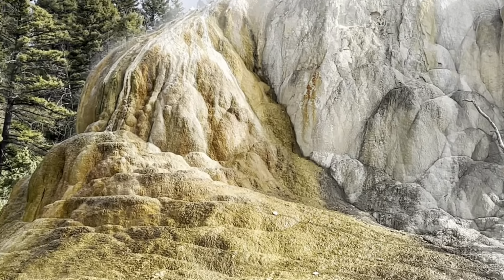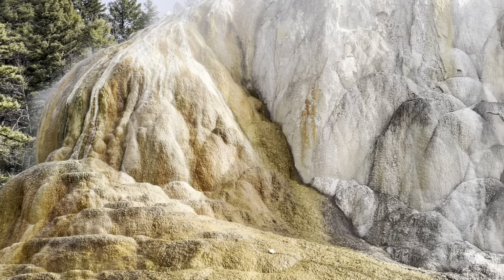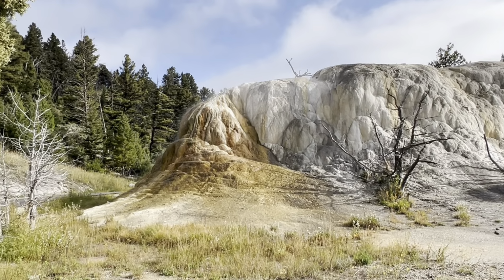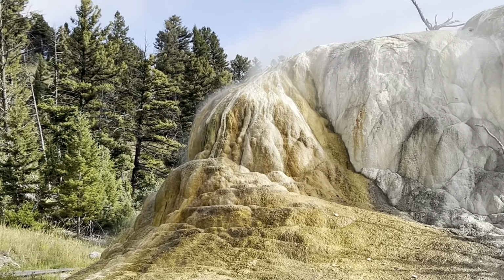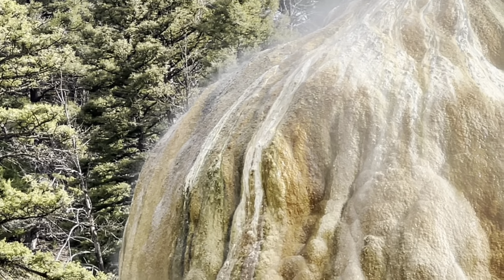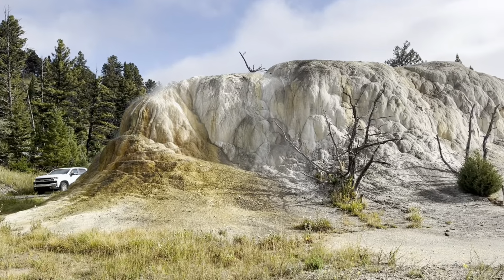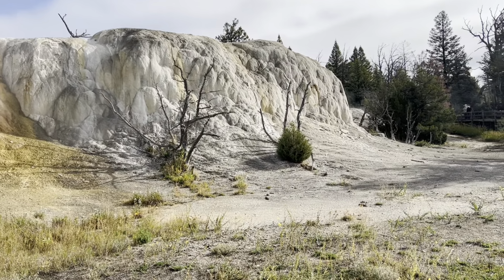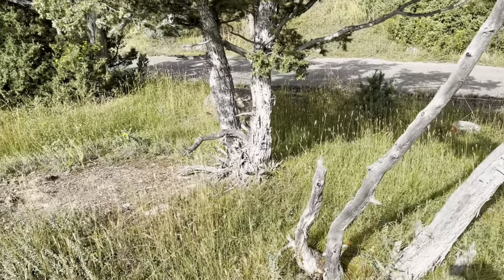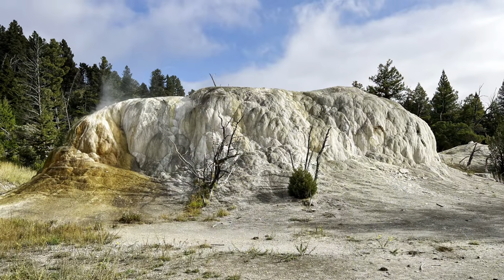See the steam coming off of it ever so slightly. You can see it on this end, the steam coming off. There we go. Steam. This is Orange Mound. And these are some scenes of what they call mountain lion. So back to the tree. You have to see it first thing in the morning to see how the steam comes off of it.